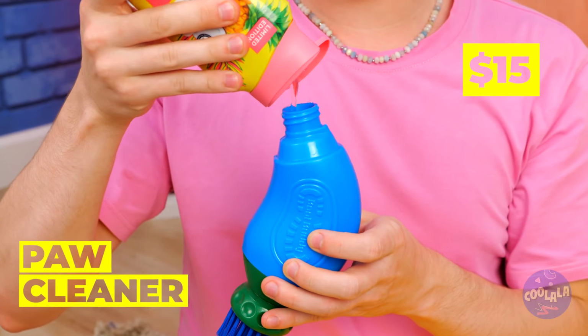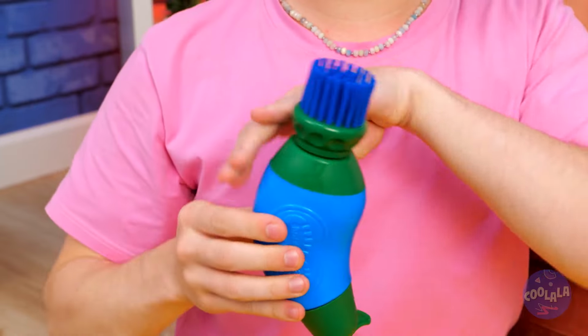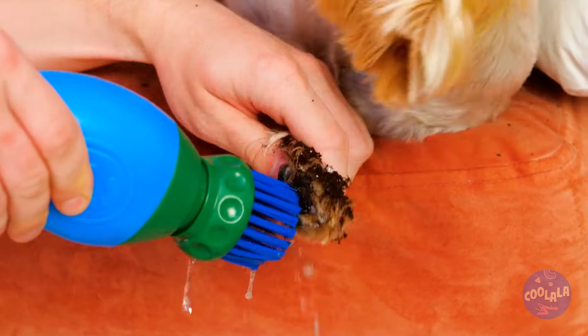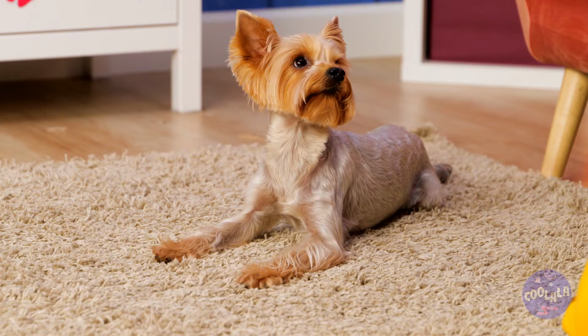This device should help. Just add soap. Just squeeze out the foam and treat those paws. Don't forget to dry when you're done and clean that couch.